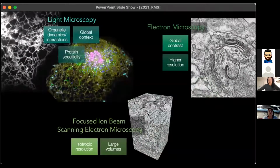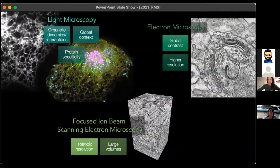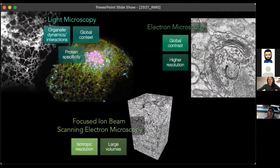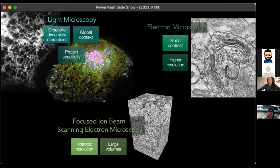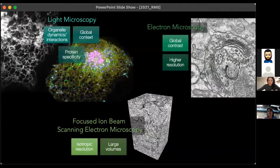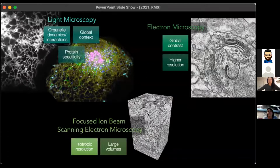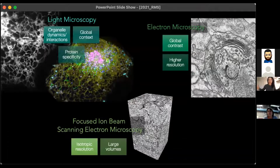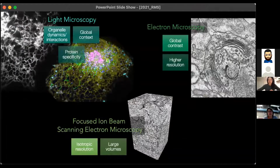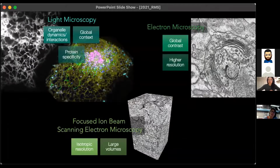Historically, to look at these organelles inside the cell, we've turned to light microscopy, which has brought us a long way in understanding organelles and their functions. The beauty of fluorescence microscopy is it grants us protein specificity. So it allows us to see organelle dynamics and how they interact with each other with global context. So we can see all the organelles that are labeled in the entire cell. However, we are limited by the protein labels and resolution, so there's a sampling problem.